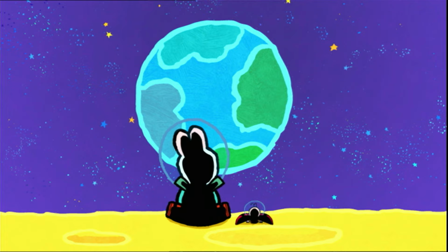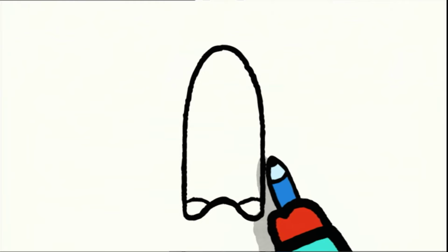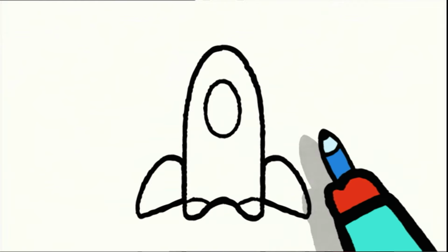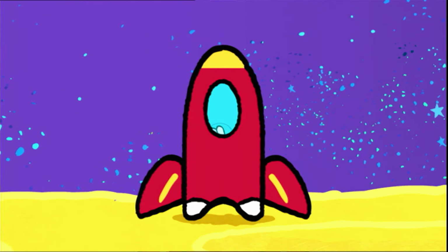Louie, how do we get home? To draw a rocket, you draw a vertical line. And at the bottom, you leave a little gap for the engine. You add a wing on each side in the shape of a crescent. You draw the cabin. To finish, you can colour it in any colours you like. And then your lovely rocket is ready to travel into space.